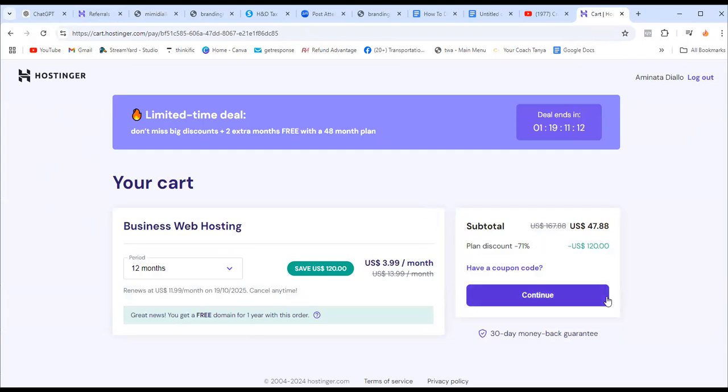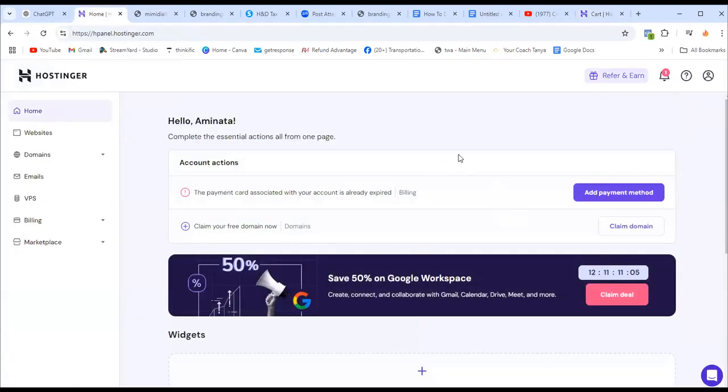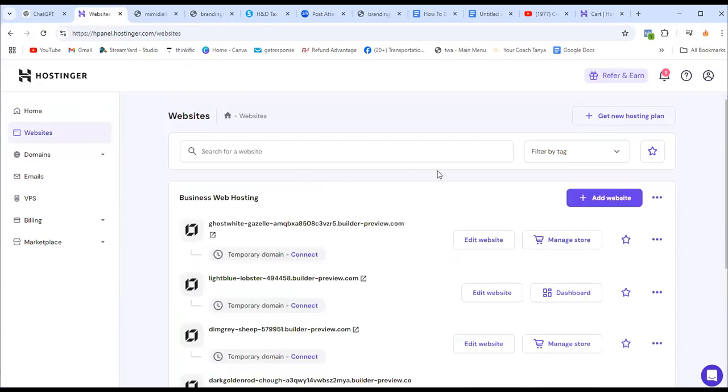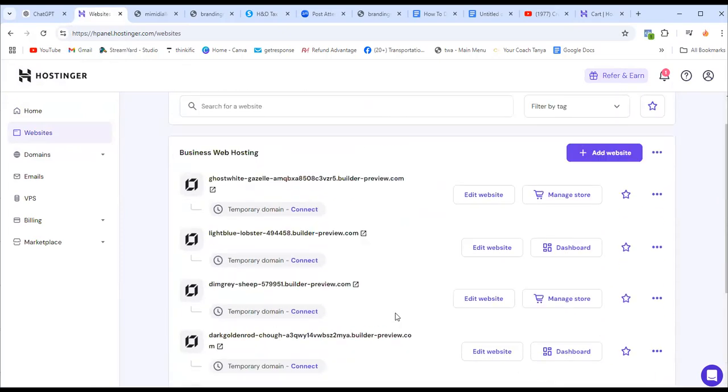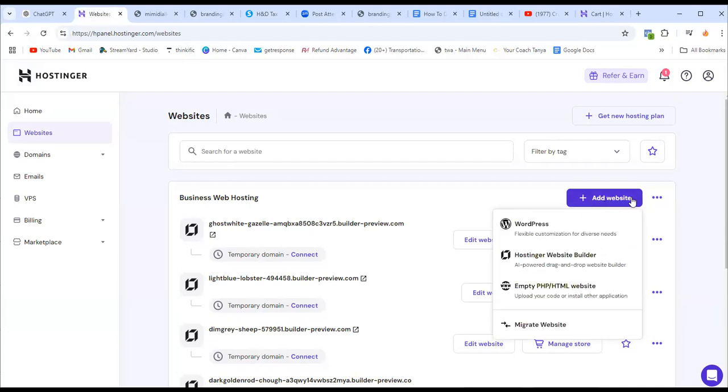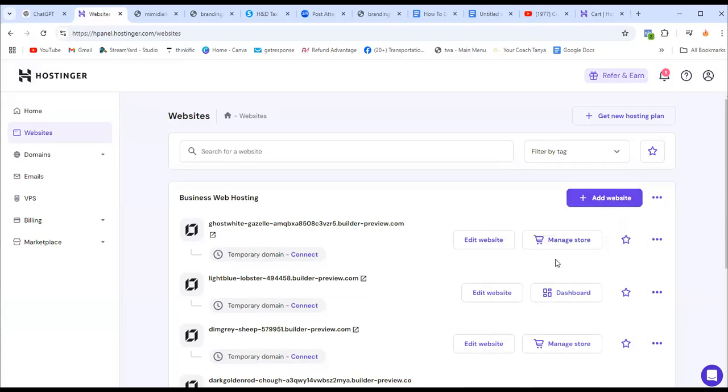When you're done, you're going to have automatic access to your account. You'll go to the home page, and when you log in, you're going to see Websites. Click on Websites, and that's where we're going to do a beautiful thing. These are websites that I work on, and then you're going to click on Add website. If it's your first time using this, all of this will be empty, so click on Add website. Make sure when you set it up, you use my link. Then we're going to click on Add website and go to Hostinger Website Builder.